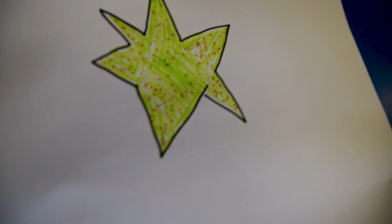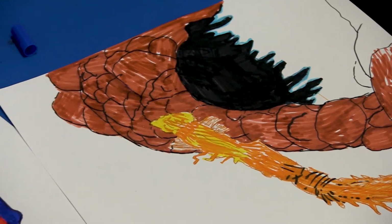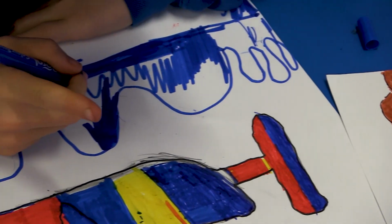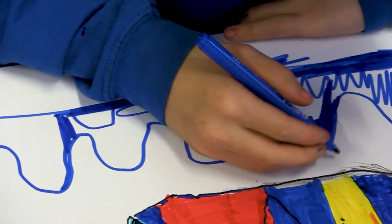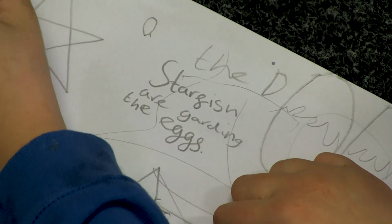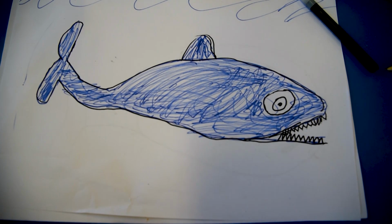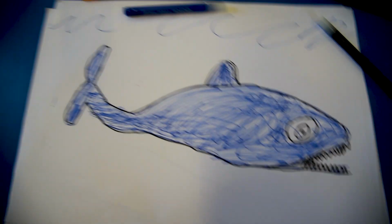It's a starfish, and it's a bodyguard for the eggs. Herring lived in a cave deep in the Solway, and one night as it slept, a merkelp slipped into the cave and laid 3 white eggs. It's a basking shark. They're blue. They eat tiny little creatures.